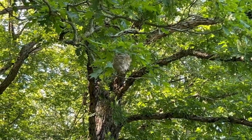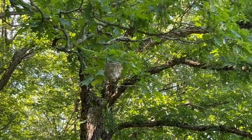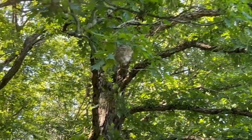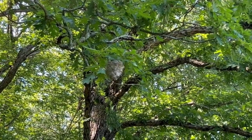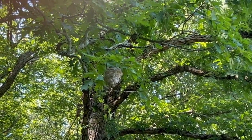Okay, guys. Remember a couple of videos ago I showed you this huge hornet's nest? Well, a storm must have hit or something, because as you can see, it's a lot smaller than it was. But these guys are still not bothering me, so I'm going to leave it alone.